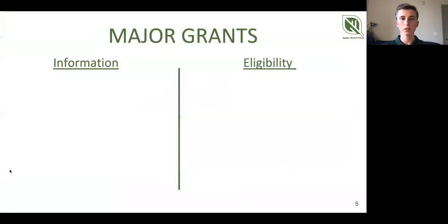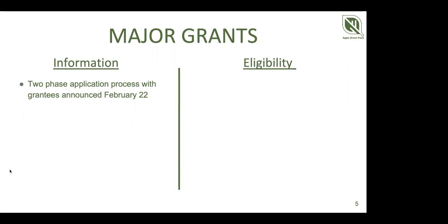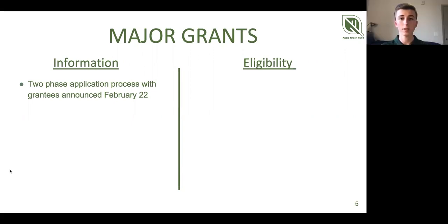Now, just to give you a little bit of an understanding of what major grants are, generally major grants are a little bit more complex than microgrants because there is a two-phase application process. Grantees are announced February 22nd, 2022, so it takes a little bit longer to get the funding.